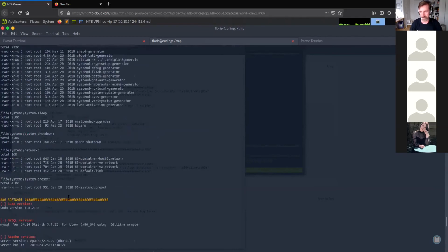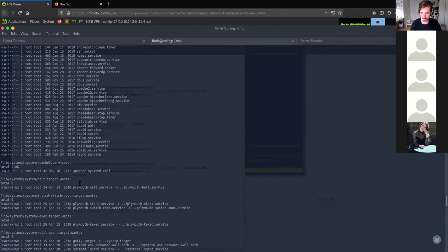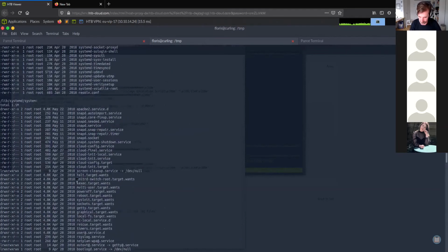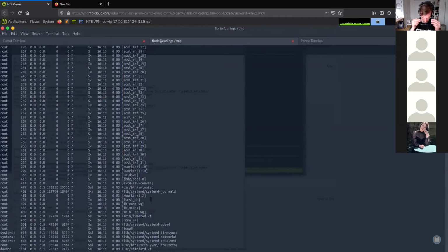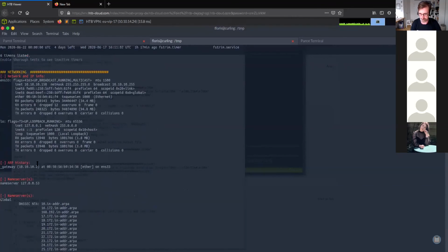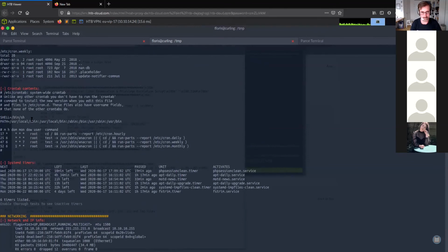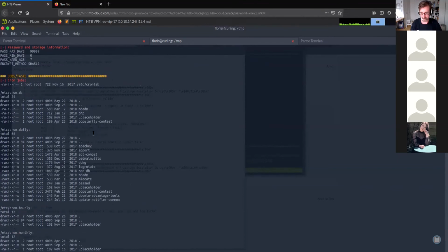Maybe there are cron jobs running on the system. Cron jobs are basically things that are set to a timer, and they do something that the user sets every few minutes, hours, days, just with information that you set. So let's keep scrolling through. Nothing special listening, no special name servers. Okay, let's see an /etc/crontab. Okay, these two might be something.